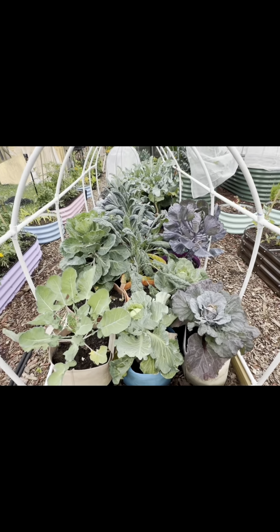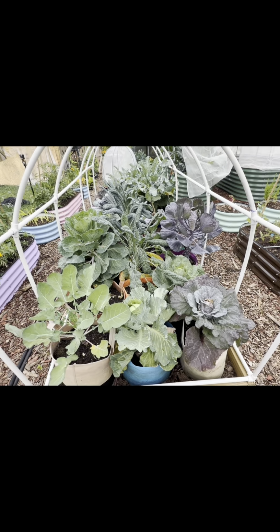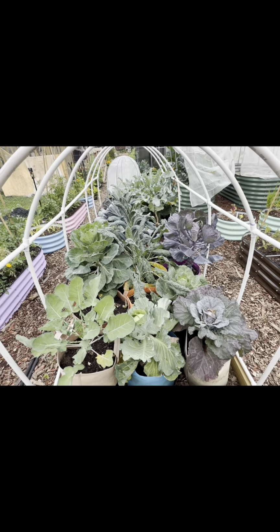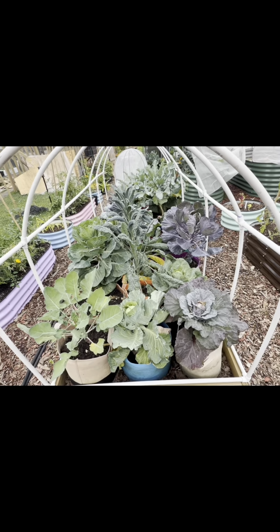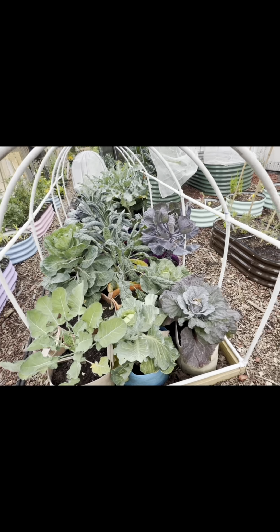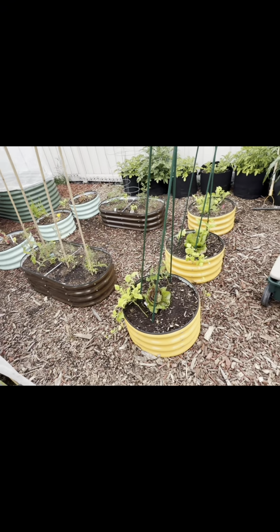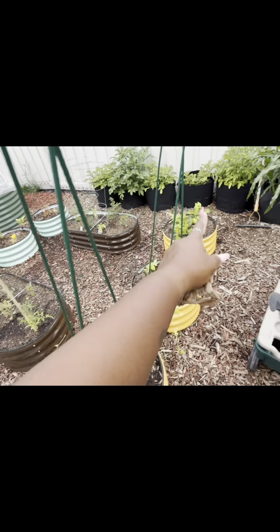But this is how it looks. It has not had the cover off for a while. But it's so pretty. Look, I love the variations of colors, the purples, the greens, tints of blue. I don't know. It's really pretty to me. Over here in this area, the radicchio is doing really well.